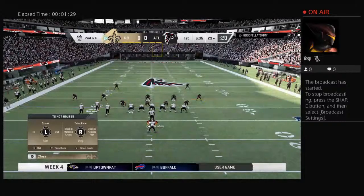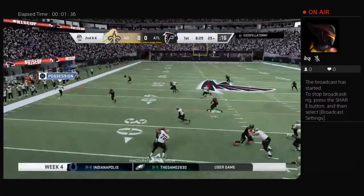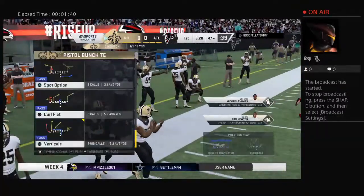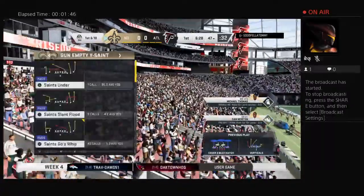Second and 6, just inside the 30. Here's Newton. He's got his all-pro receiver, Michael Thomas. Give him 18 there, and the Saints have a first down. That catch, by the way, number 542 in his NFL career.